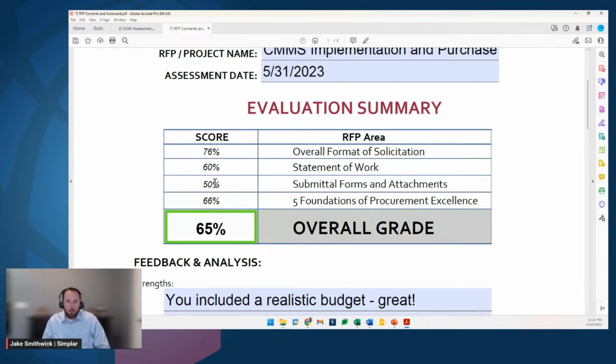The other thing I'll say about this tool is that it's not meant to be used in a vacuum. You should sit down with procurement and you should use this together as you evaluate the overall RFP, right? That's what this is meant to do. This is not provided publicly. It's not meant to say you did a terrible job, you got a 65% here. What it's meant to do is provide guidance as to how we can improve our overall RFP.